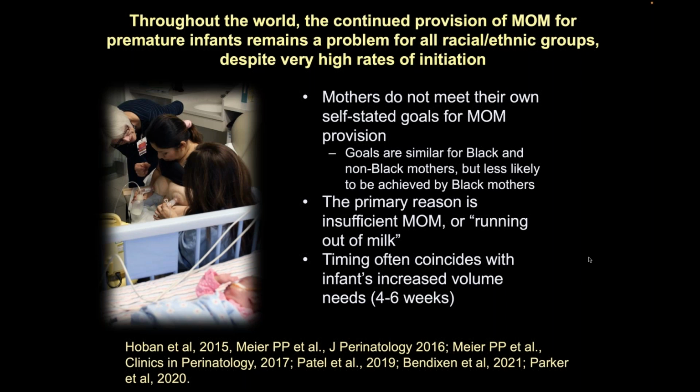And the reason I refer to Black and non-Black versus white and minority is because that's really where the difference is nationally, is that the Black mothers are significantly less likely to continue providing milk for their babies. The Hispanic mothers actually provide milk at rates very comparable to white non-Hispanic mothers. So our mothers that we really are concerned about are our Black versus our non-Black mothers. But those mothers actually had the same goals. All the mothers had the same goals. It was just that the Black mothers were less likely to achieve them.